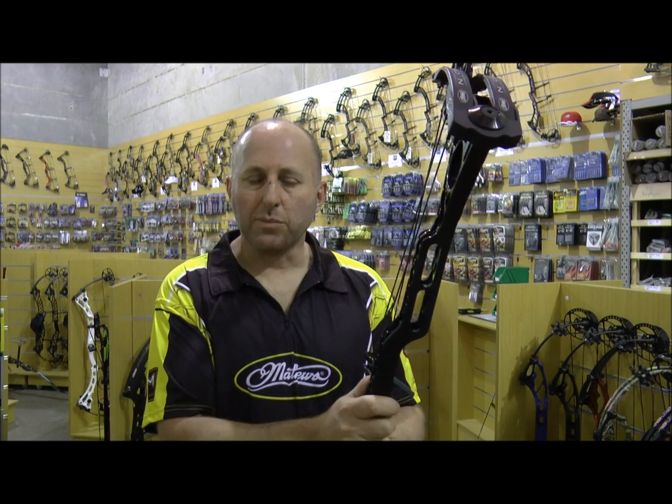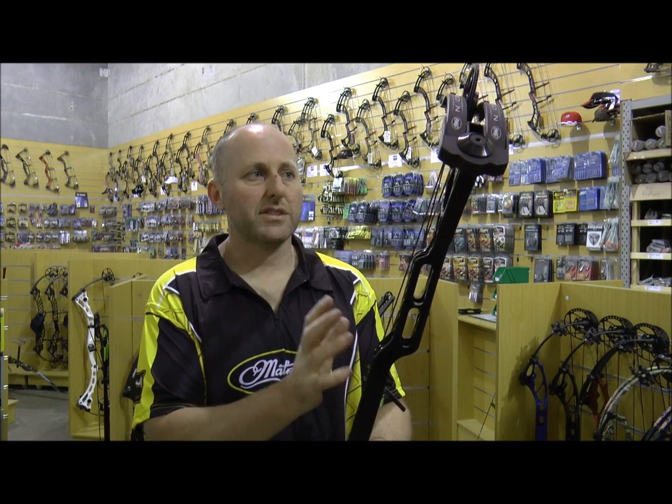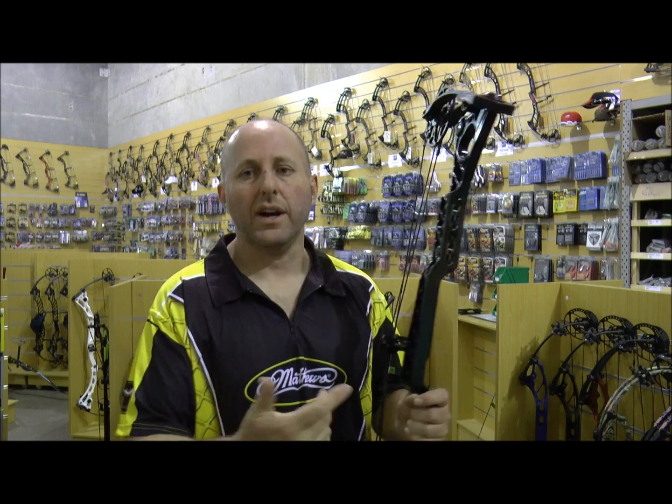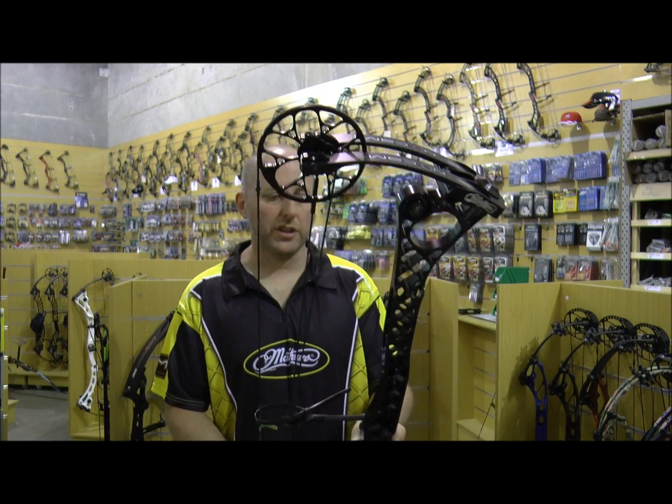It's not a down point of this bow. It's just, you've got to bear in mind 5.4 pounds, you're going to have to add some weight to the front and weight to the back when you set this bow up for shooting.